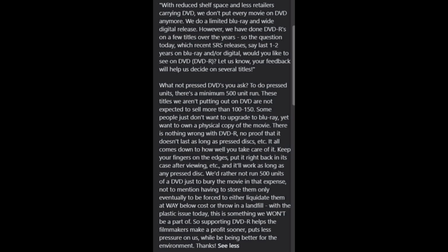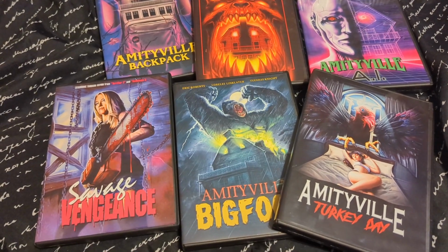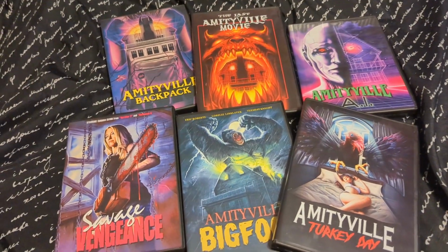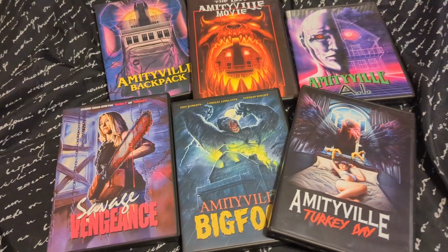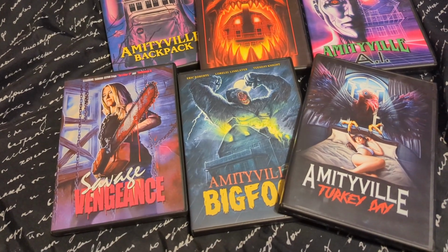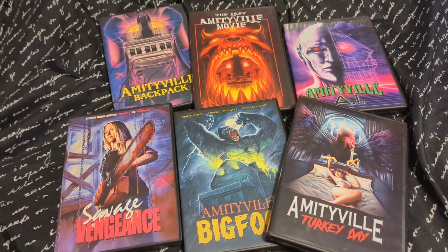But we will see in a test here how they look after a while. So I guess the news here is that SRS Cinema kind of went through with what they said they were going to do, and they started releasing some of their newer titles in DVD-R form because I guess it helps with sales. As a person who has had movies released through SRS Cinema, I had some that, I guess, didn't sell as well as others.